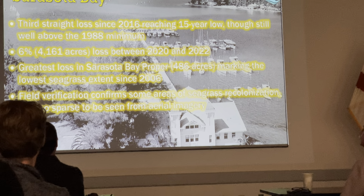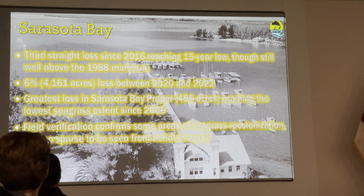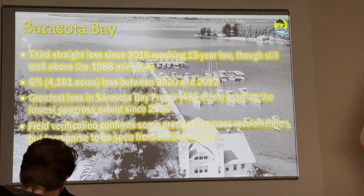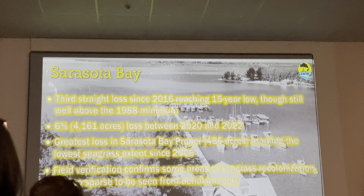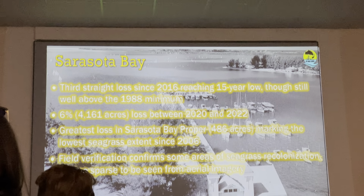But again, like I showed you in the video, some of the field verification points that we have, and also talking with folks from the county, the estuary program, and others, there are signs that there's grass growing in some of those areas where it was mapped as no grass, because it's so sparse and we just can't see it from the air. So we want to keep a close eye on those areas.